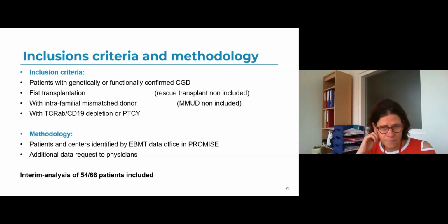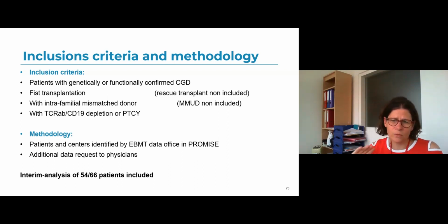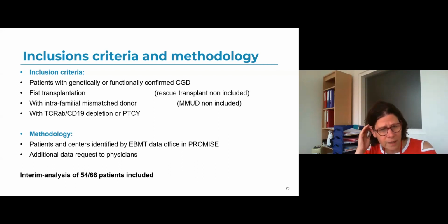So we decided to do a retrospective study inside the Inborn Errors Working Party. And we included patients with a genetically or functionally proven CGD who received a first haplo transplant. A rescue transplant was not included. The patients needed to be transplanted with an intrafamilial mismatched donor, and they should have received a TCRα beta or PTCY approach. The patients were picked up by the PROMISE database, and we also asked centers for additional information.